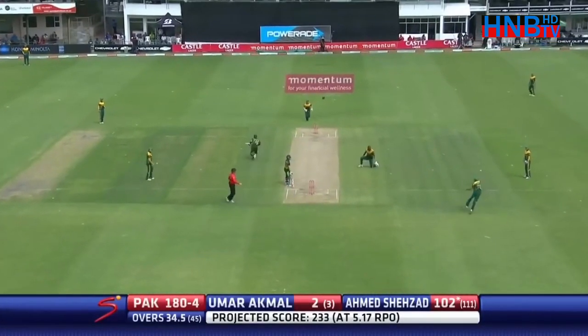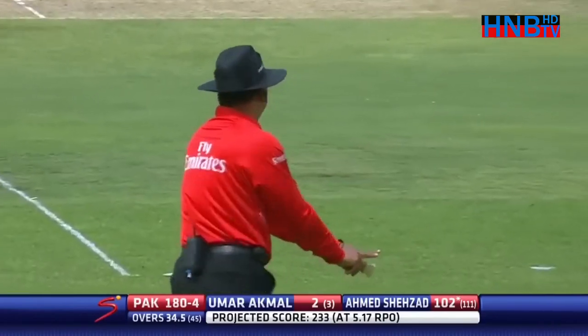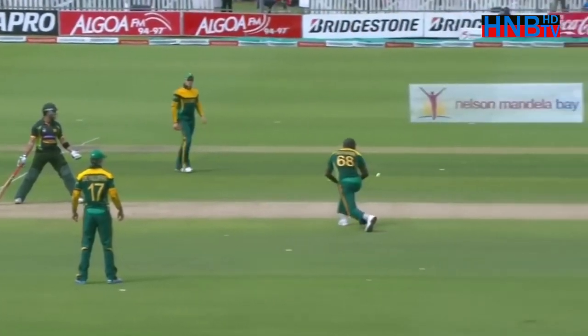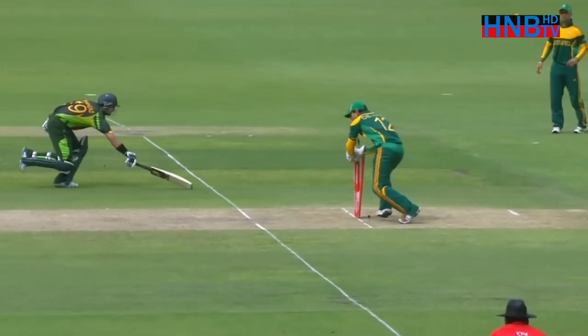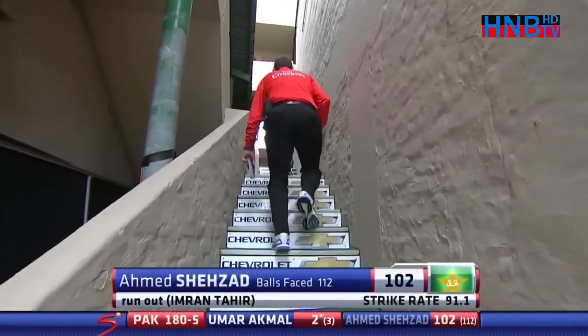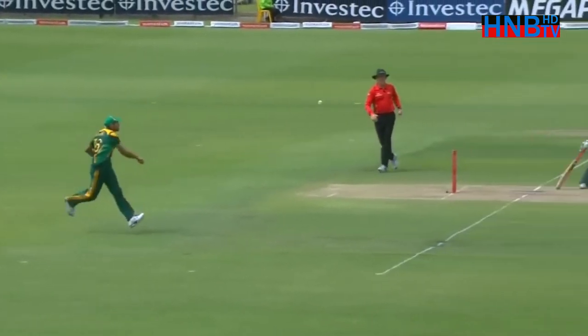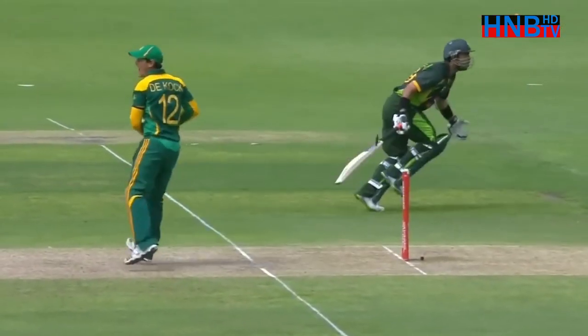Oh dear, gotta hurry back. Gone, I reckon. Gone. It's a good release from Imran Tahir, and Shehzad, he's struggling. And he's gone. He's 102. Pakistan 100. Here's another look at this as it transpires. Hits it, goes past the bowler, so the non-striker goes back, but there's never really a single. It's going to mid-on, who's up in the circle, and Shehzad thinks he's going to go for the single. If he wasn't run out, his partner would have.